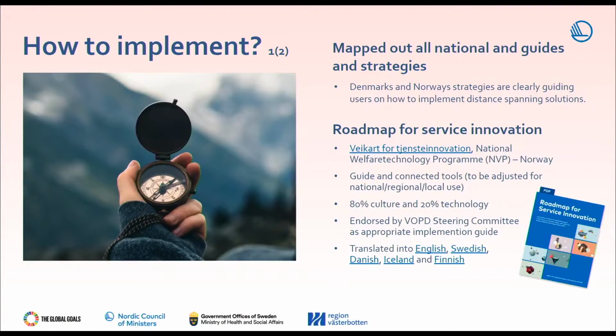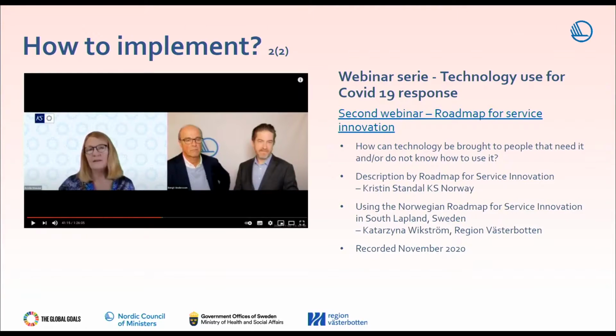The guide that we think is most holistic, speaking from a perspective of general change management, and founded on 80% culture challenge and 20% technology, is the Veikart for Tjenesteinnovasjon applied by the Norwegian Welfare Technology Program for their transformation of the municipal sector in Norway. It's translated into English as Roadmap for Service Innovation, and into each of the other Nordic languages, available for your use. And we've seen that many have picked this up.